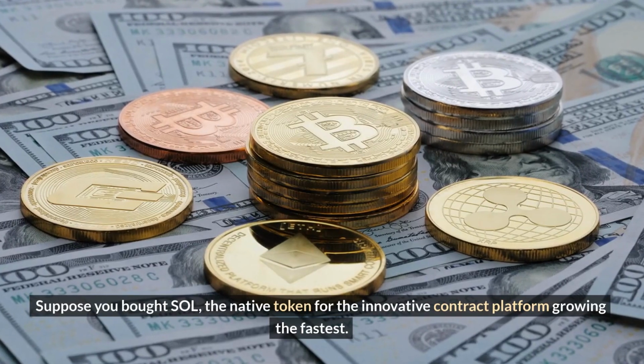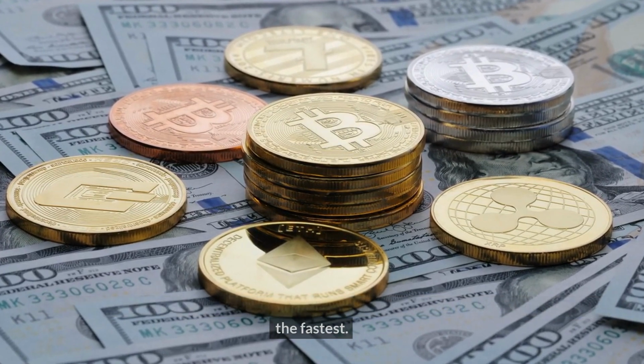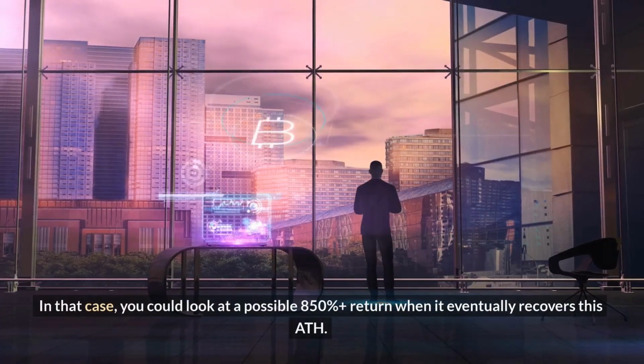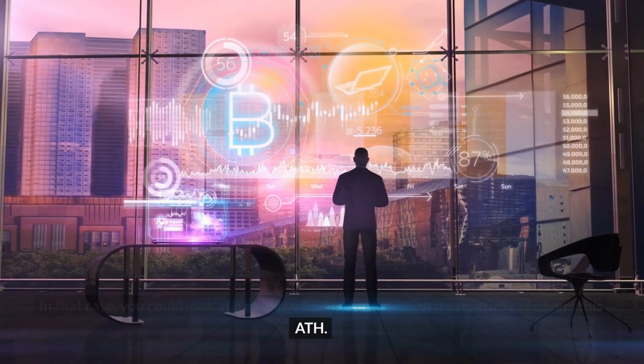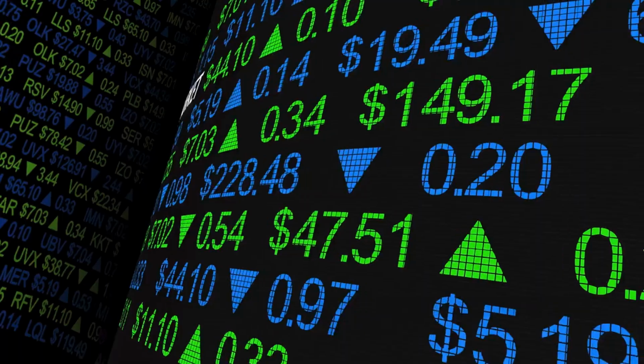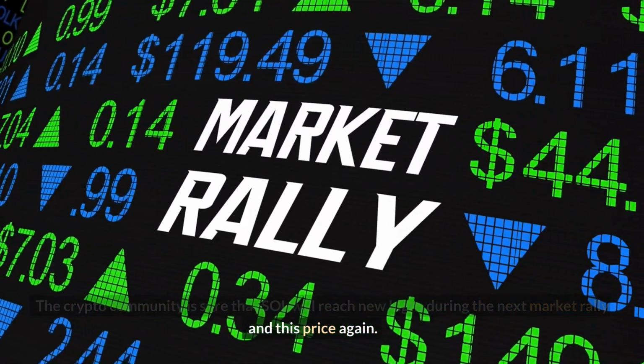Solana. Suppose you bought SOL, the native token for the smart contract platform growing the fastest. In that case, you could look at a possible 850% plus return when it eventually recovers its all-time high. The crypto community is sure that SOL will reach new highs during the next market rally.